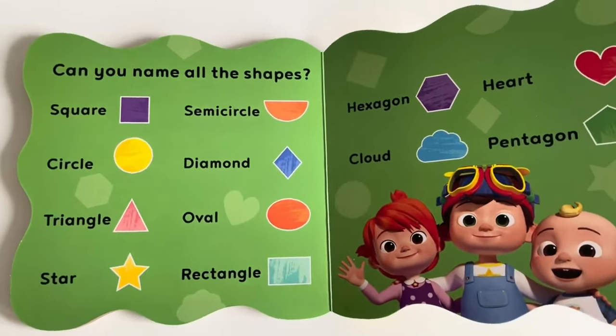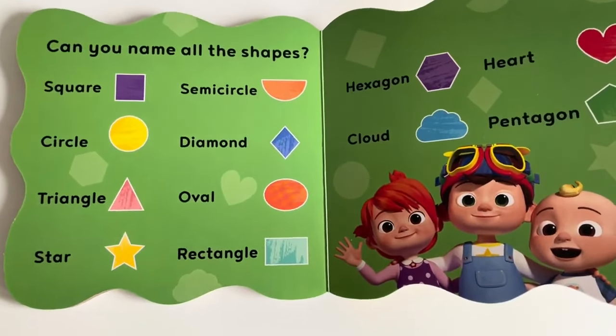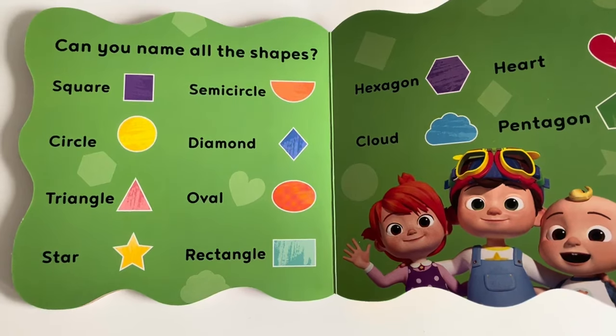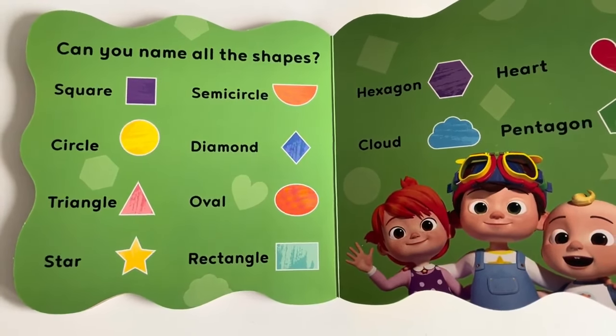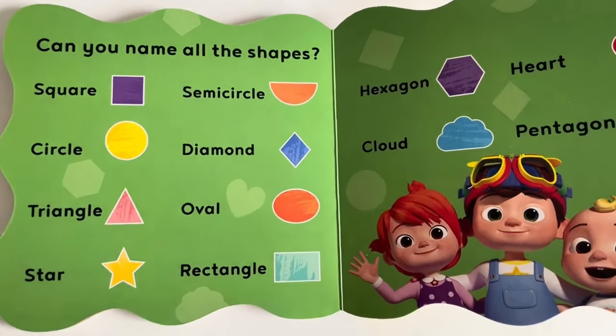Can you check in the house or nearby where you are to find if you can see some things in all the above shapes?